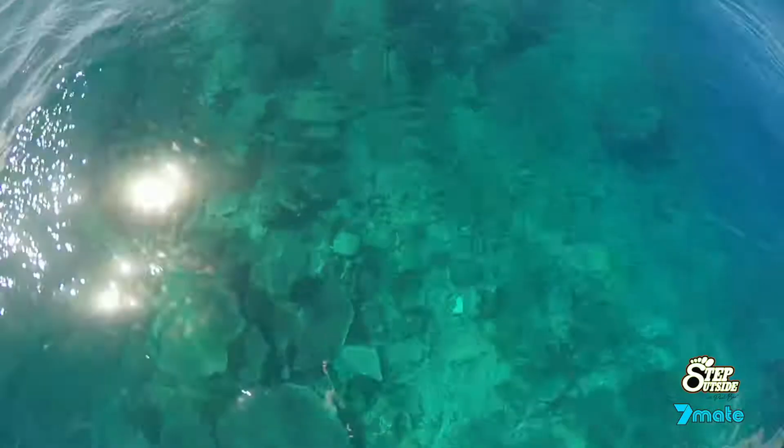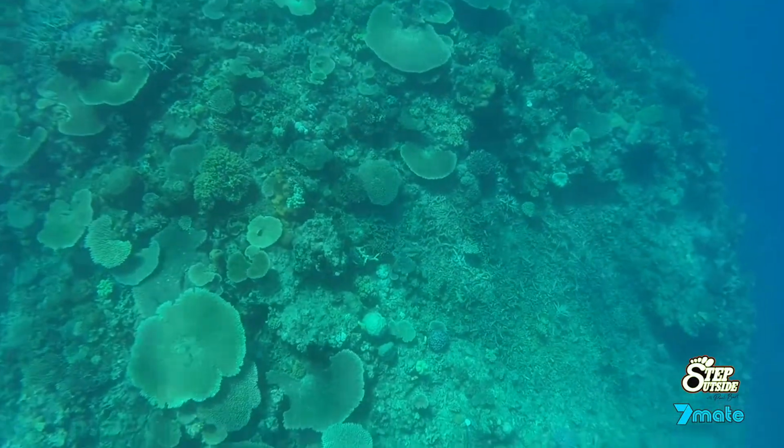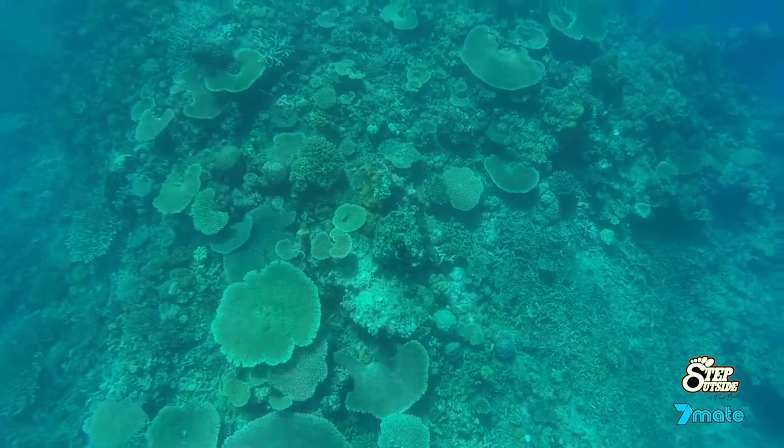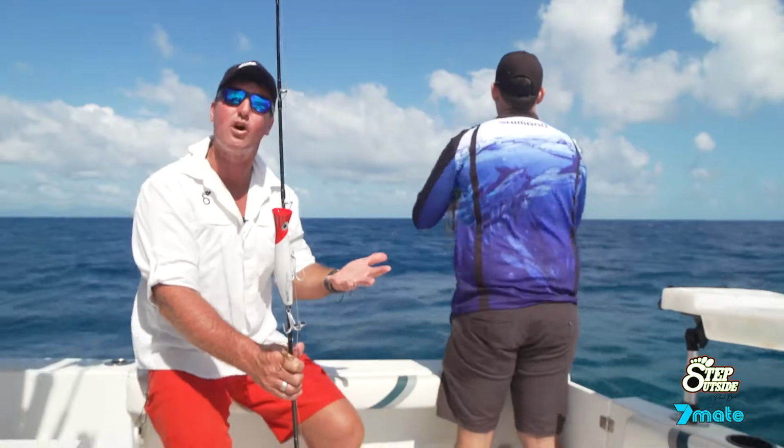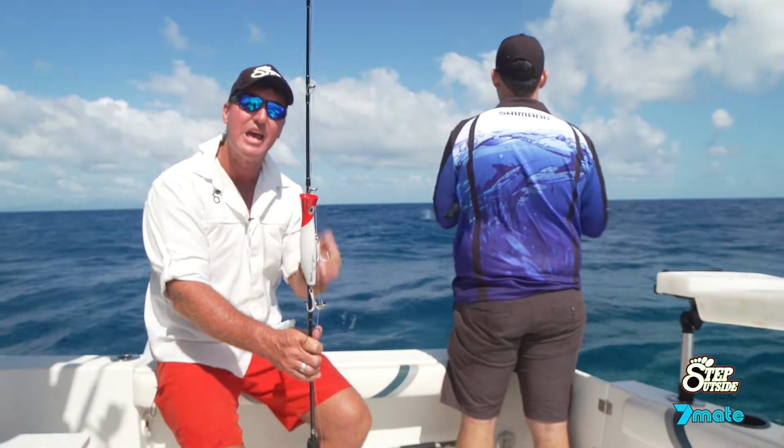A bommy is basically a structure that rises off the bottom. It doesn't have to go through the surface. It can sit just below the surface. It could be a coral bulbous head from up here or down south a giant rock, but it attracts fish, and this is what we're doing.